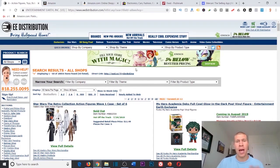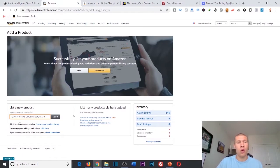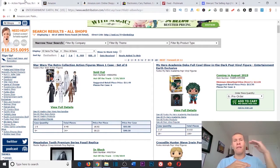So that's the best part about it: not only can you source these popular brands, not only can you source them for a profit and buy them in bulk from this website that's a reputable company, but it also allows you to get ungated with these brands on Amazon, right? So with Amazon, if you ever add a product and it says you can't list this product, you need an invoice or you need authorization from the brand owner, right? Well, in this particular case, you can send the invoice as long as it's above a quantity of 10.